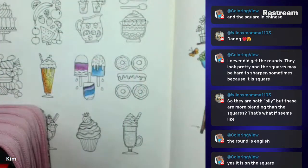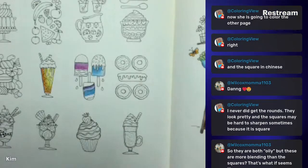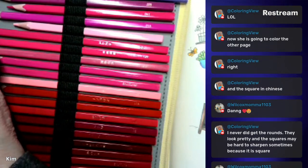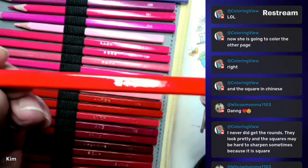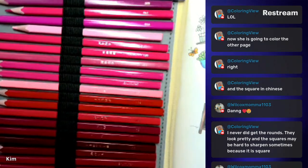Yes, unless you have a sharpener that can fit square pencils, you're gonna have a hard time. Oh, and here's actually the squares. I thought I put them back, but I didn't. So again, the squares just have the number on them, and then I have no idea what that says. It's in Chinese. So let's do the same thing, and I'll show you what I mean.